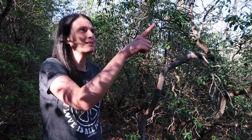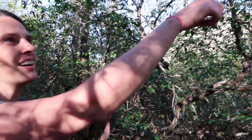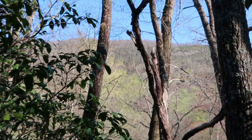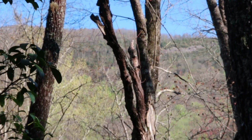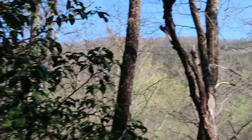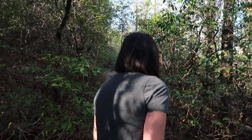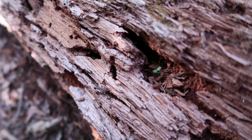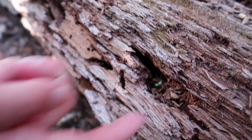So if you look across to the mountain, you can see exposed bare rock on the other side. Oh yeah, look at that. Looks really awesome. That's what we're going on top of, an exposed giant piece of granite, I think. Yeah, it is. Good views up there. A little plant growing in there. Yeah, the teeniest little guy. Hi.